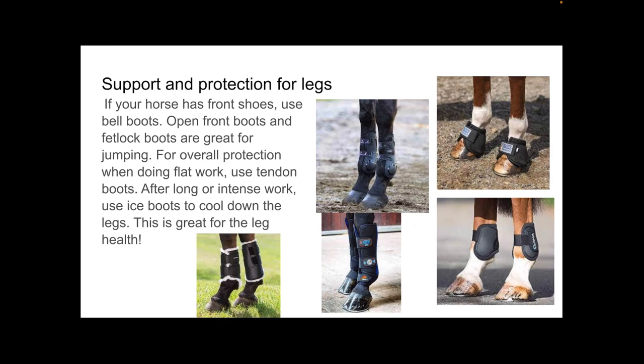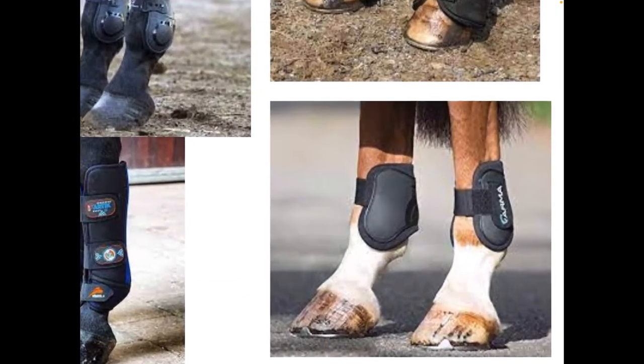That's why I don't really like the tendon boots for jumping, because it kind of gets your horse in the habit of not picking up their feet. Some horses don't have that problem. I'm not saying all of them do, but just something to think about. Because I know I'm going to get someone being like, oh my God, my horse doesn't do that, and they wear tendon boots, and I don't care.